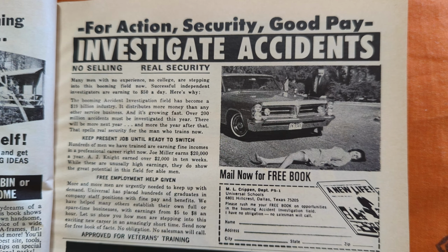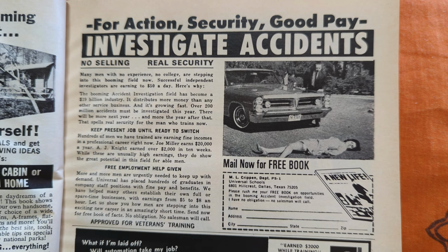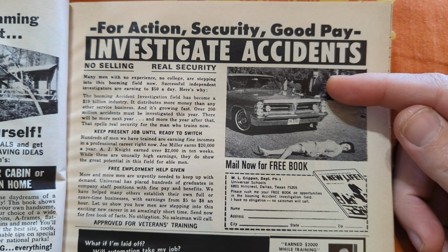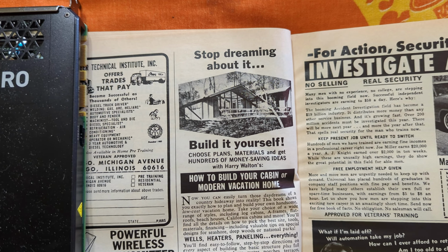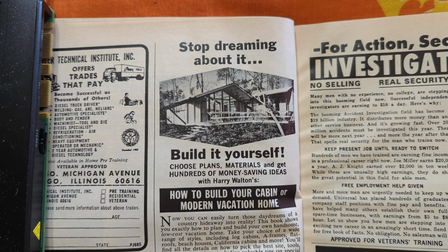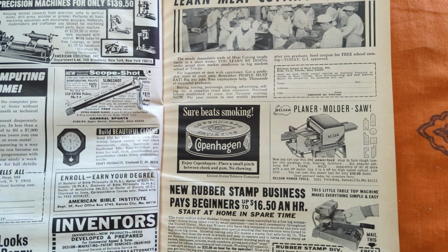But seriously, she's right there. She's right there. And he's like, maybe I should investigate this accident. Build it yourself. Well, that was good in the 60s, but geez, if you try to do that now after 2000, Trudeau will hang ya, I bet.